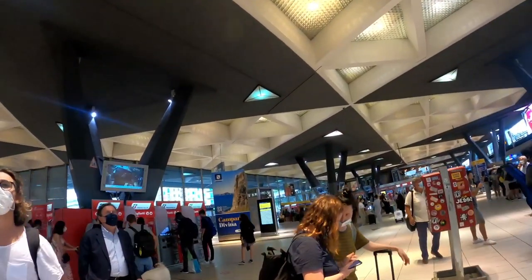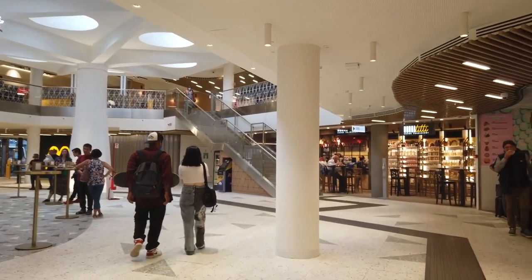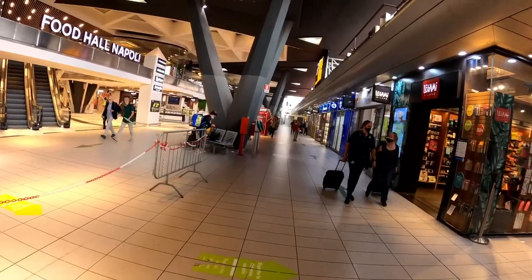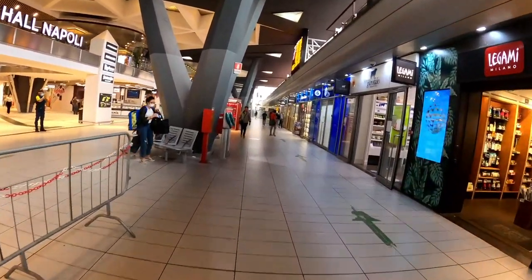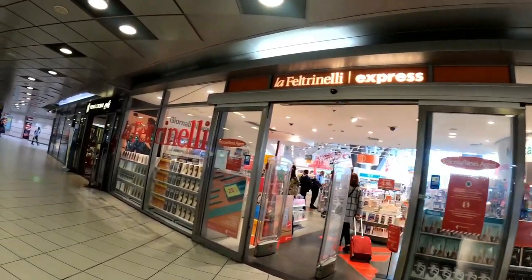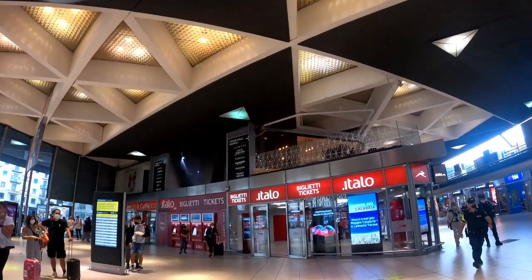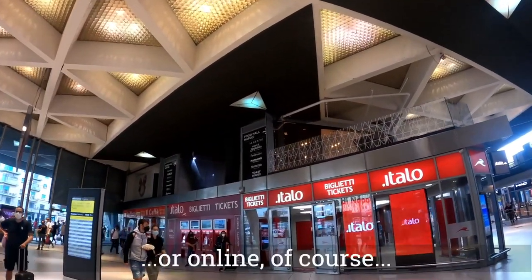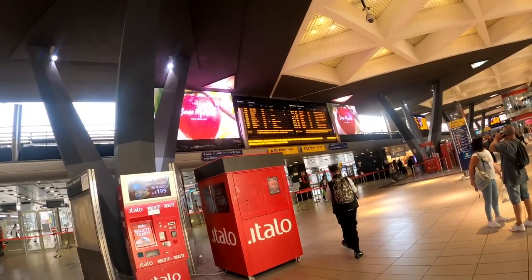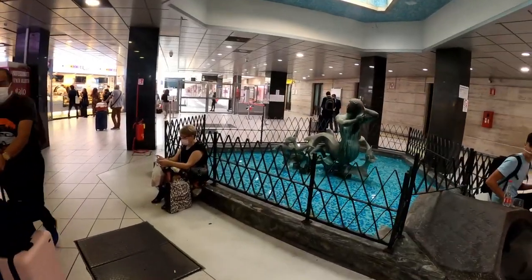It has a lot to offer to passengers, for instance a food area, which you can see here. There are also numerous shops and even a bookstore, so you definitely won't get bored at this place. Tickets can be purchased at the machines in the main hall or in the ticket office. And as there are two high-speed railway operators in Italy, Trenitalia and Italo, you have a freedom of choice that is still unmatched in Europe.